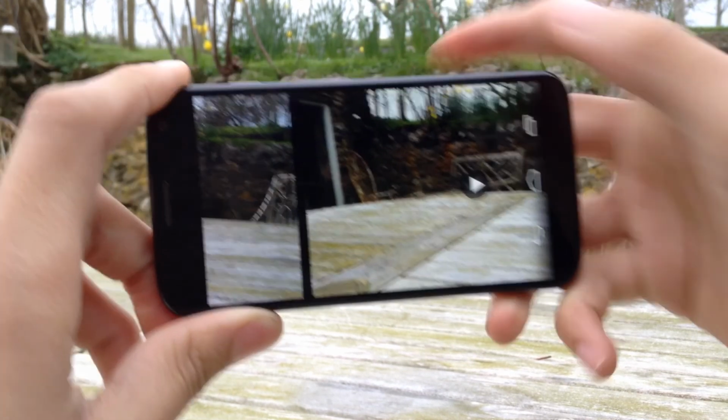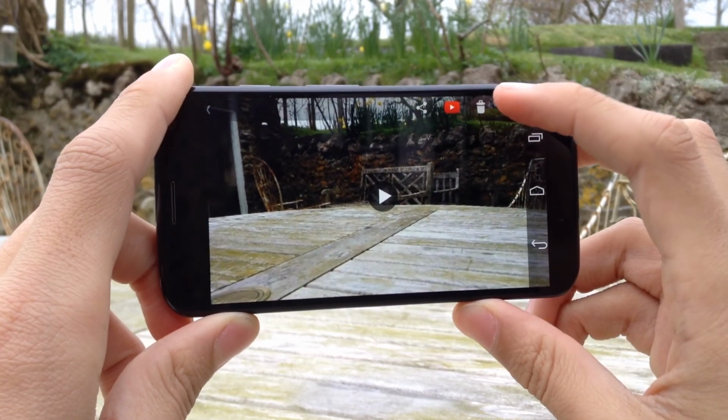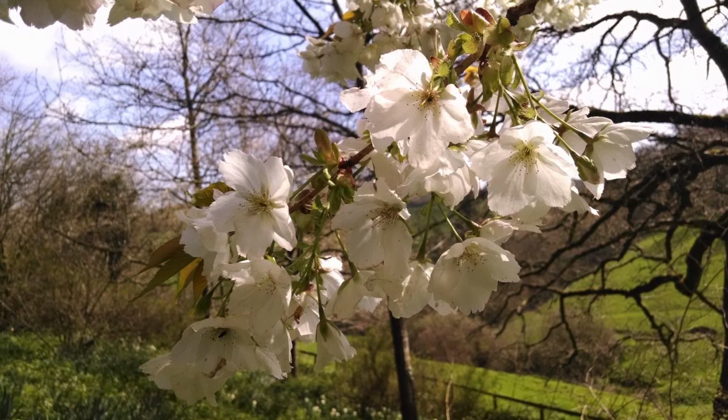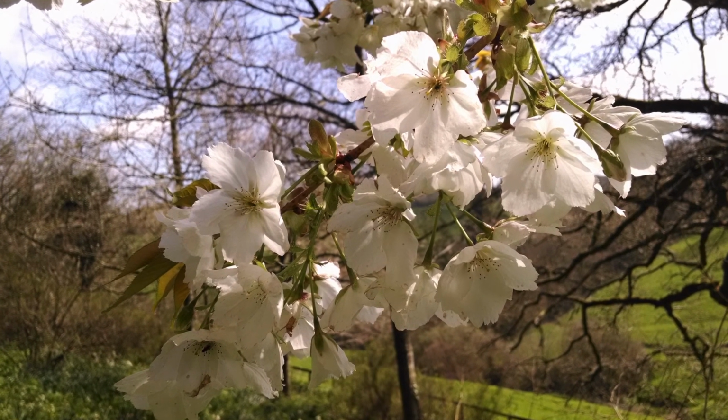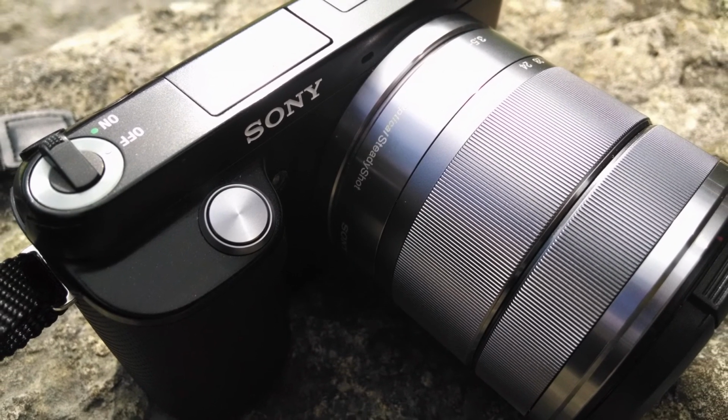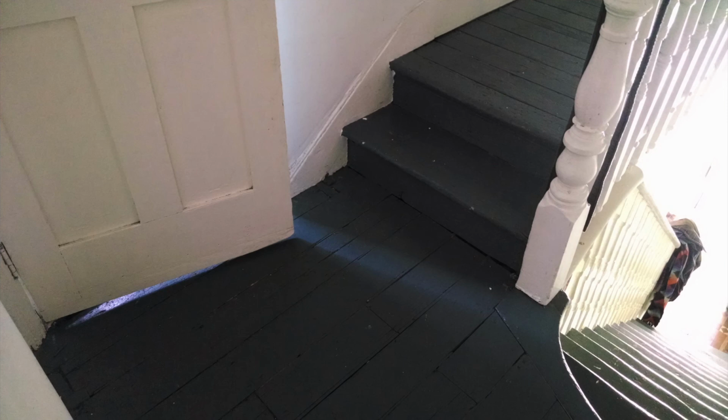But the output of the photos, well, they're hit or miss. In outdoor scenery, the camera can produce some sharp and blur-free shots, but the colours are washed out and muted. Some shots even come out overexposed, and low light, although a bit brighter than other camera phones, suffers from poor colour reproduction and loads of noise. I mean, just loads of noise, really.